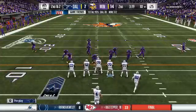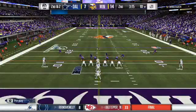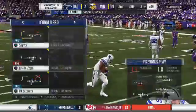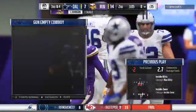47. Hey, 47. 26. And he is met in his tracks behind the line of scrimmage. He lost 2 there, and it's 3rd down.